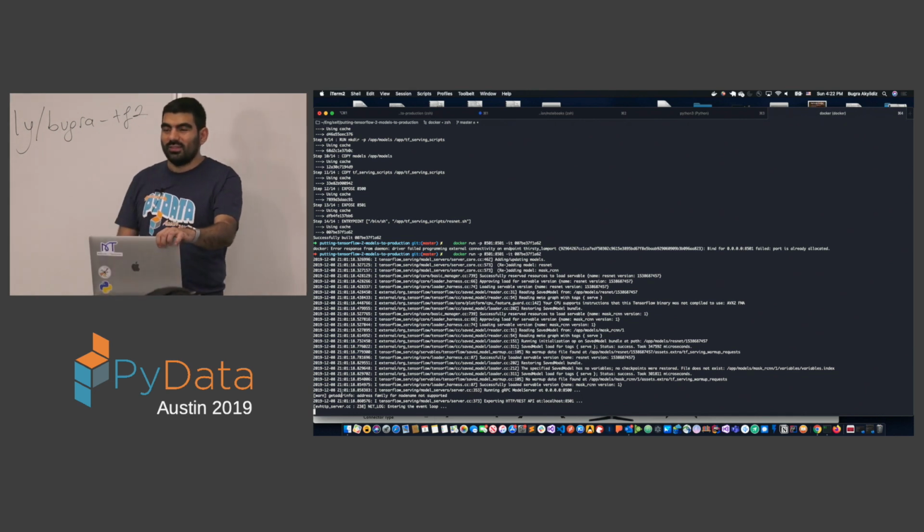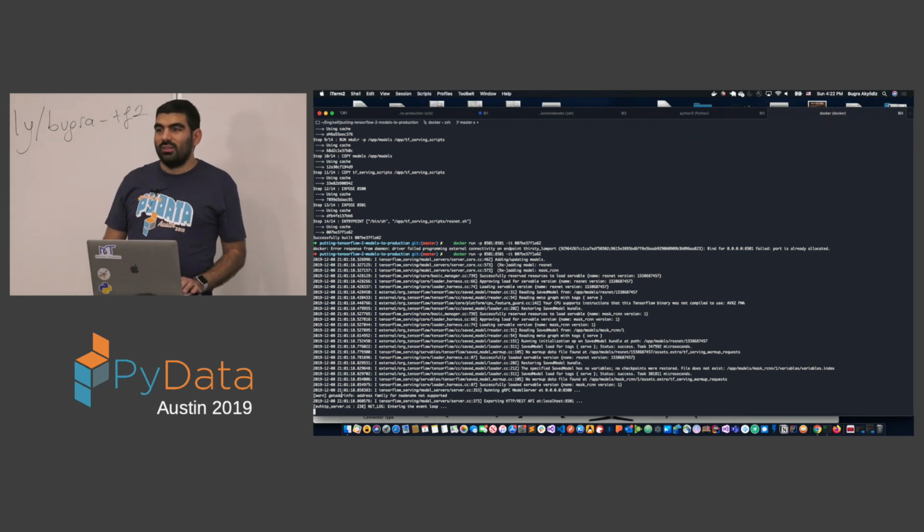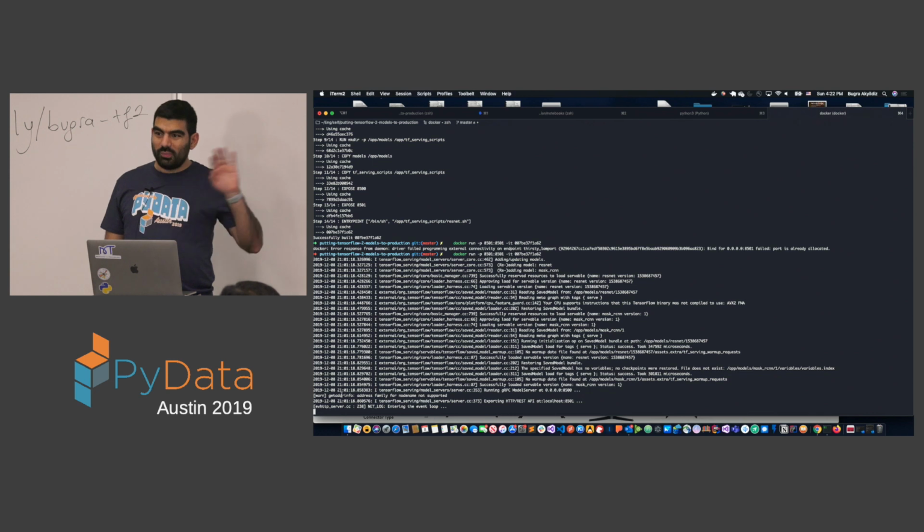Yeah. There are so many things that are trying to solve the same thing. Do you have any quick overview or comparison between the different things? Currently TensorFlow model serving is actually doing a good job. I am really happy about what we have right now.